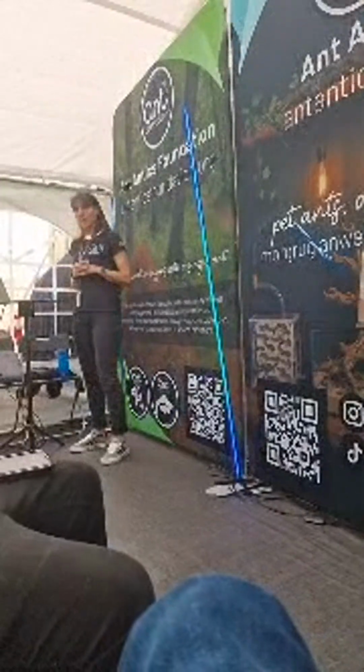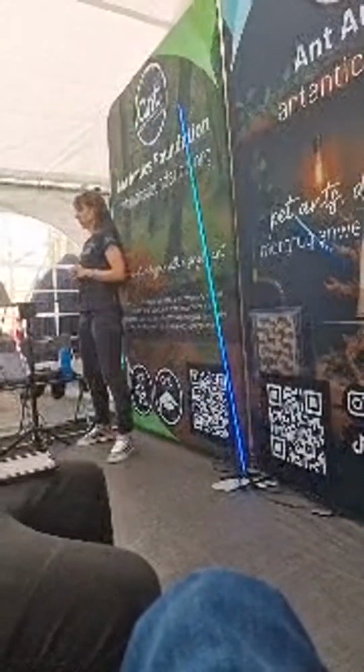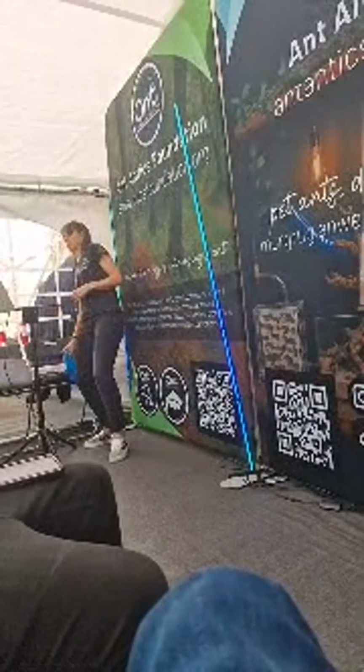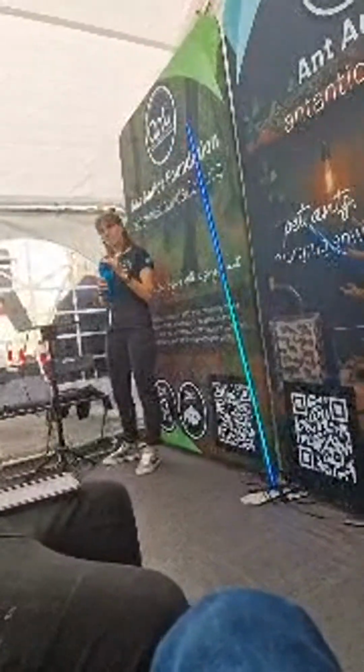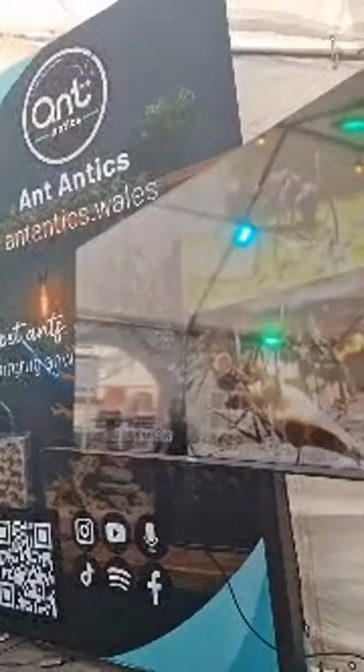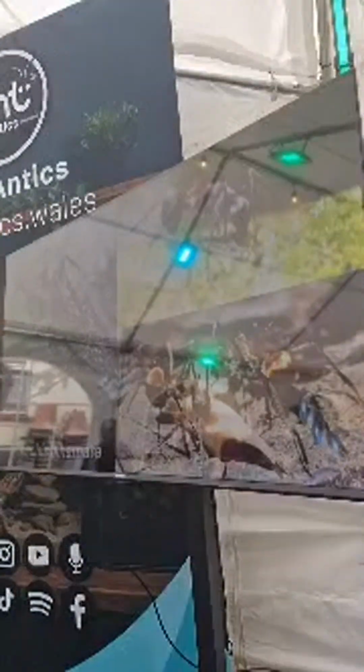So again, this is them in action. You get a lot of happy antennae wiggling, especially if they're feeding on sugar water that we've put down.